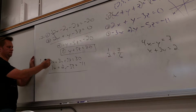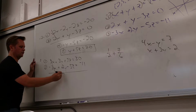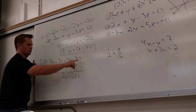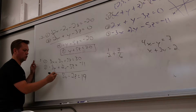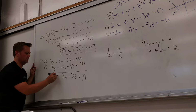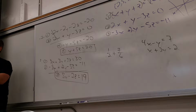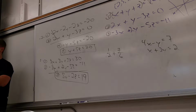What do you get? 5y minus 2z equals 19. So there's equation number 5. Now I'm only boxing them off. I'm not saying I'm done, but just so I can find them easily. Maybe 4 and 5.